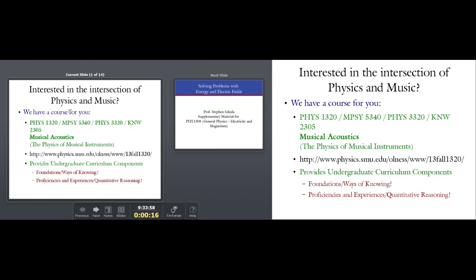It goes by many numbers. It kind of depends what you need. If you need ways of knowing, it's a ways of knowing course. If you need physics, it's a physics course, okay? It's Physics 1320 or 3320 or KNW 2305, one of the very first approved ways of knowing courses in the new undergraduate curriculum. It's called Musical Acoustics, and there's a link to the previous semester course there. And it provides the foundations, ways of knowing, and proficiencies and experiences, quantitative reasoning. So you too can take all the mystery out of life by taking this course.